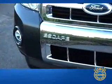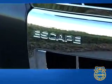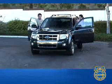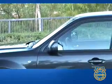Hi, and welcome to our comprehensive Kelley Blue Book review of the Ford Escape. Although the restyled Escape gives the impression that it has been completely redesigned, it hasn't. Beneath its new exterior, the chassis and engines of the previous Escape carry over unchanged.